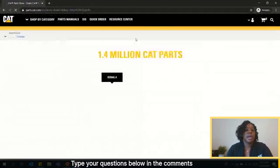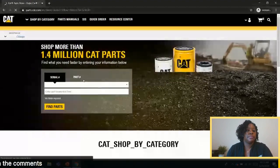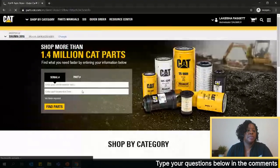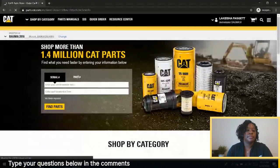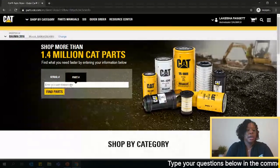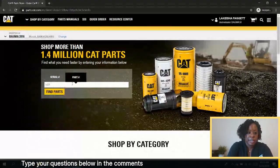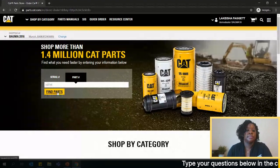Okay, so we're going to start out searching with just a specific part number that we're looking for. So I'm going to start out in the middle of the page here and type in the part number that I'm interested in ordering. So the page is still loading here. So I click on part number, and you can see I'm going to type in 1R0716 as a part number that I'm interested in ordering. And then I'm going to click Find Parts.